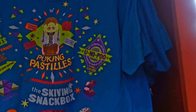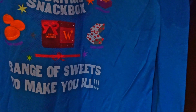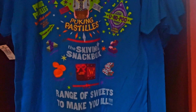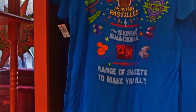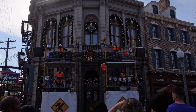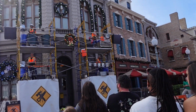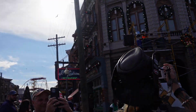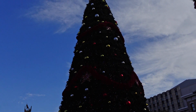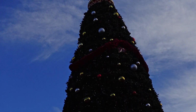T-shirt with all the sweets on it as well. And that is, I don't know, the price has been ripped off. Quite a tidy t-shirt there. Nice, huh? Not sure. Christmas tree at Universal Studios.